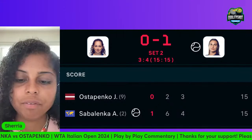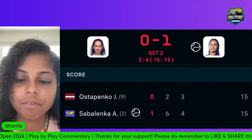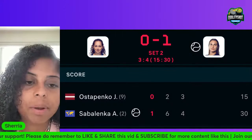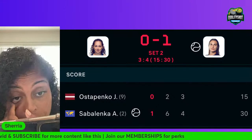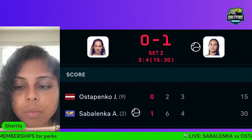15-love. It's another kick serve into the backhand of Ostapenko. This time, she plays the ball down the middle. And Sabalenka just calmly redirects that ball down the line on the backhand. Lovely shot. Just guides it there. She doesn't have to do too much. Just has to redirect the pace. Good winner for her there.